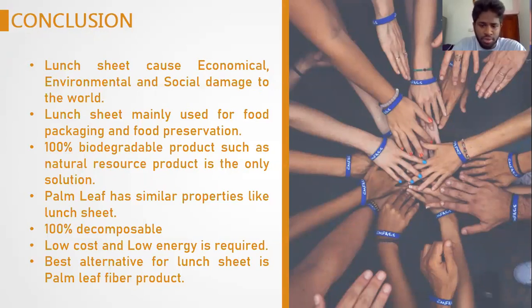Also, I would like to point out that palm leaf has similar properties to lunch sheets, and remarkably, it is 100% decomposable and there won't be any reason for environmental pollution. And the other invaluable benefit is that it requires low cost and low energy. It is easy on the pocket too. In this way, I would like to conclude that the best alternative for lunch sheet is using palm leaf fiber products instead of polythene, which causes serious adverse effects to the earth. That's all. Thank you.